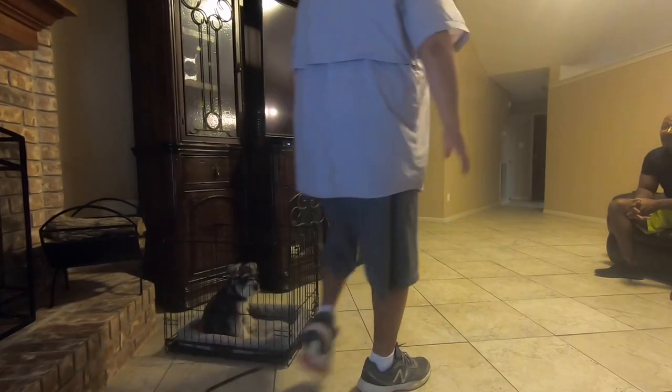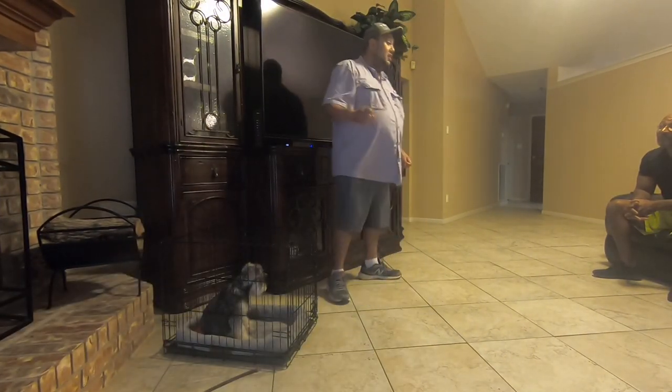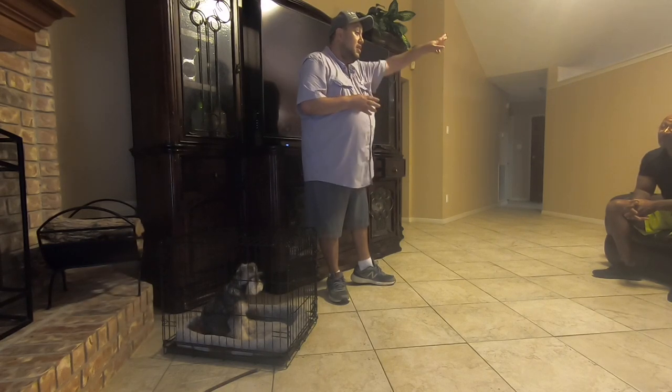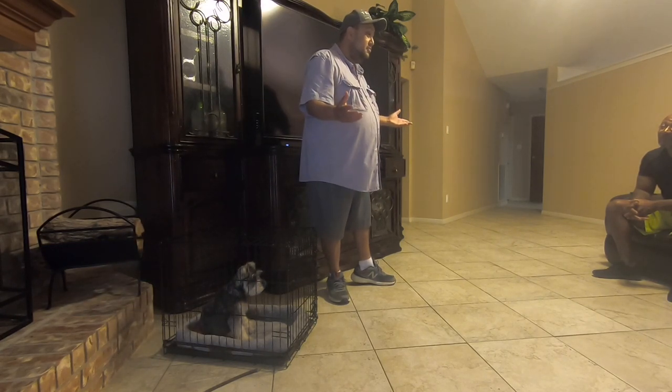Alright? So again, we take her outside, she goes potty, we let her walk back inside the house. When she walks back inside the house, we give her a number two type treat, yes? Yes. A couple of chews.